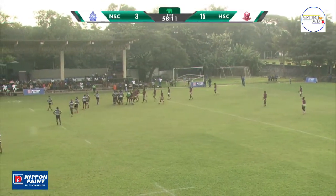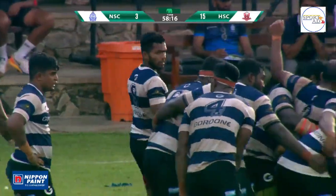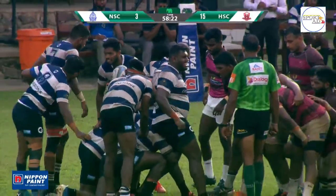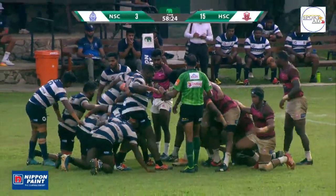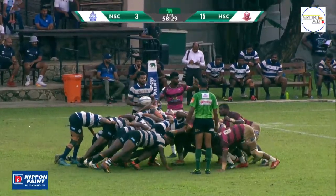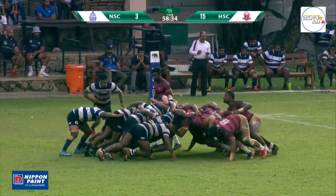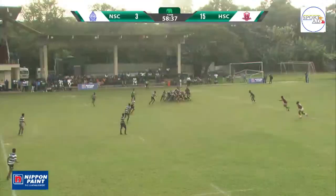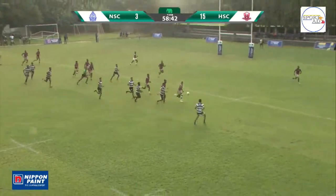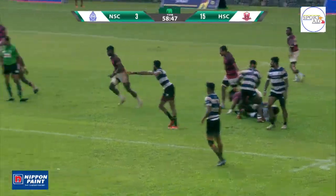Number 8 is played by Radish. Let's see if Radish is trying to make a move. Adisha Veerathunga playing in the flanker position. Set! Scrum off, Harsha Maduranga with the put in. Radish with the ball, breaks and passes the ball out. And that's a move, far out wide.